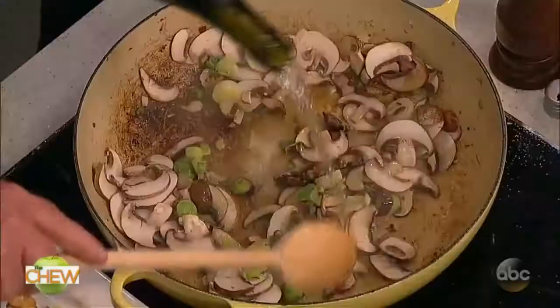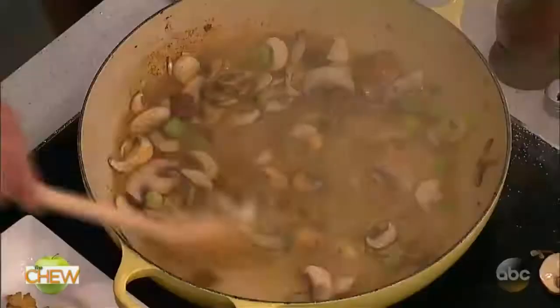A little bit more. All right, great. This is great for your skin. Right, this is like the Venice facial, right? So we've got that in there. I sprinkled a little bit of salt. We're going to do a little bit of pepper.